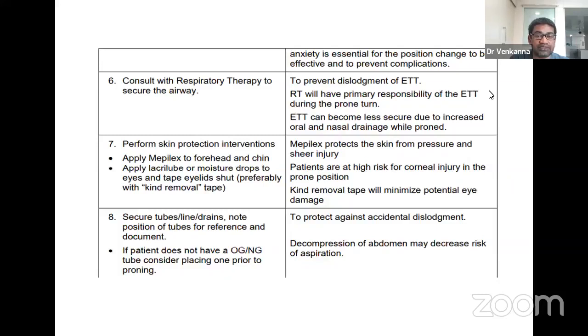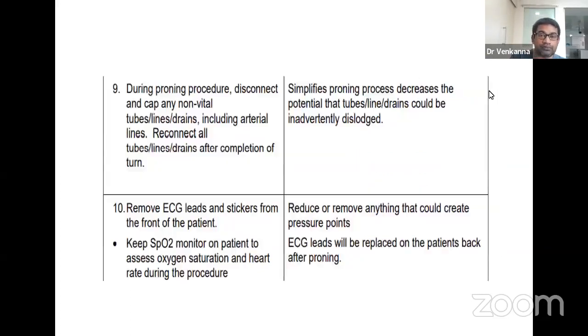Secure the tubes, lines, drains, and note the position of the tube for reference and document it. Where the tube is fixed in the supine position, that should be checked after the prone also. If the patient doesn't have any orogastric or nasogastric tube, consider placing one prior to the proning.